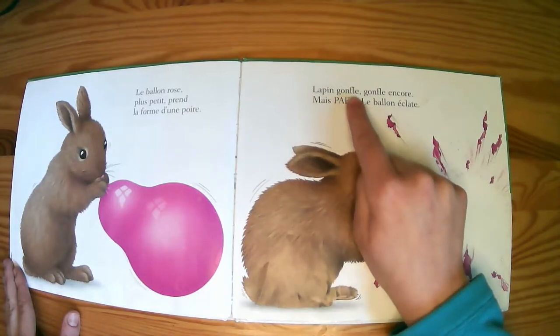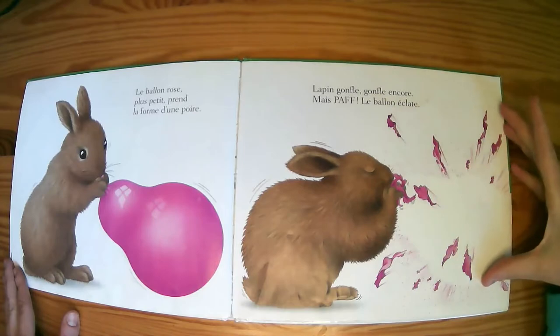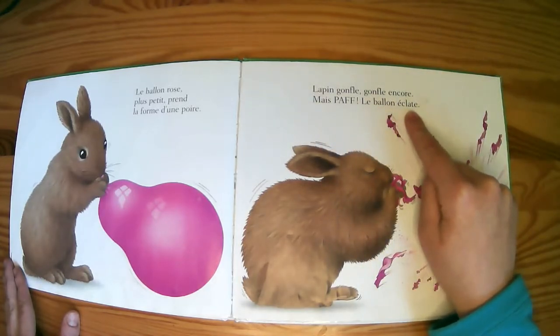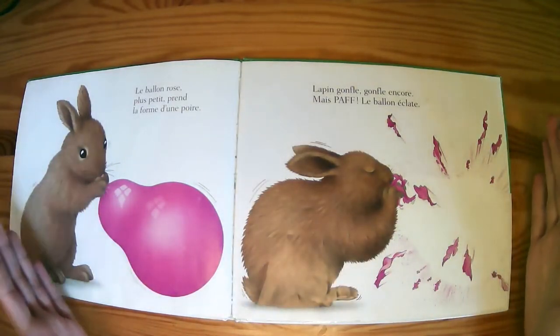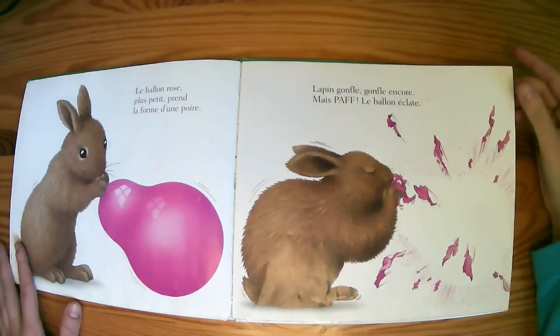Lapin gonfle, gonfle encore. Rabbit blows and blows it up. Mais paf, le ballon éclate. But the balloon breaks or pops.